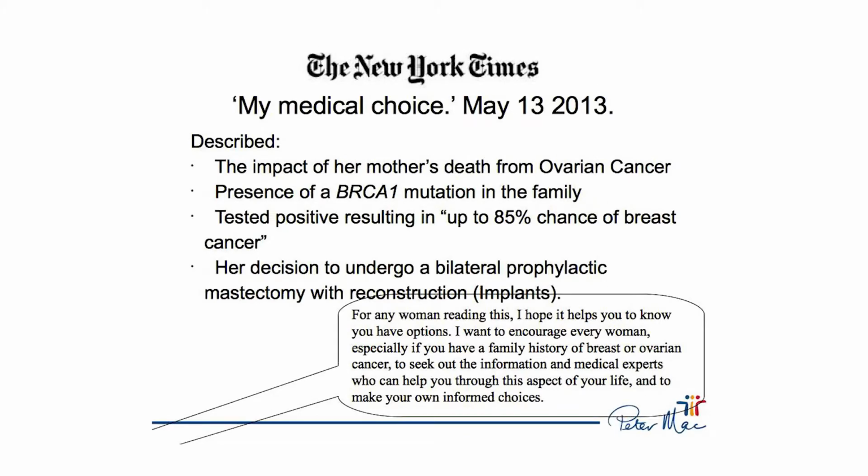So as a consequence of that family history, which is a very classic, strong family history, which immediately rings alarm bells that there could be a BRCA mutation. At some point, someone in the family had had a gene test, and then she subsequently had a test of her own. And in the New York Times, she, as I said, very beautifully did describe how her mother's death impacted terribly on her, and that she quoted the top end of the risk scale, I have to say.